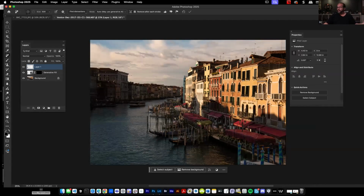But it gets better, right? Because you have this thing right here at the very, very top called Find Distractions. And inside of the Find Distractions section, look, one-click removal, wires and cables. I wonder what it's going to do for this.